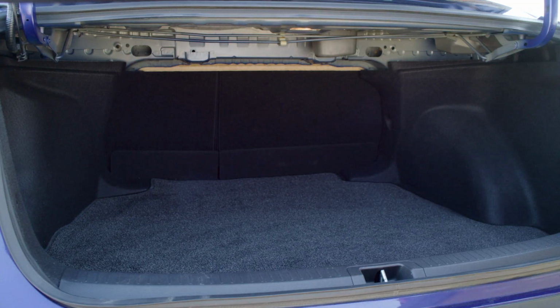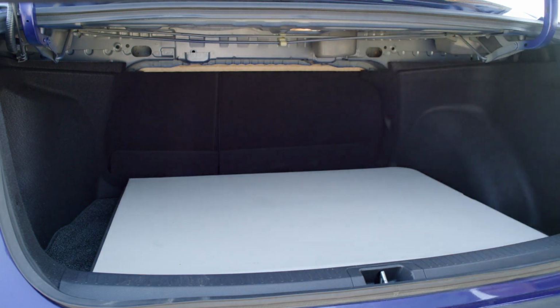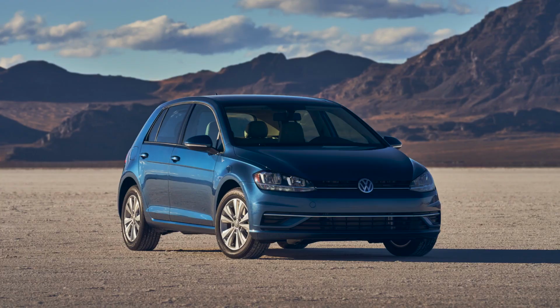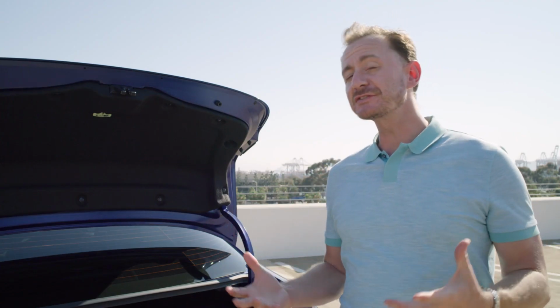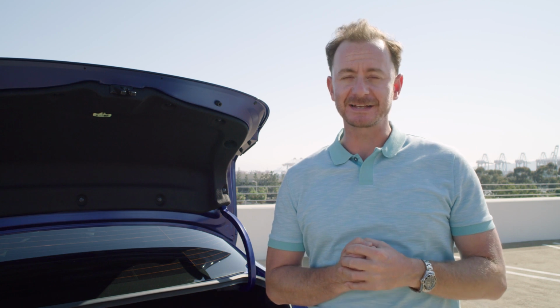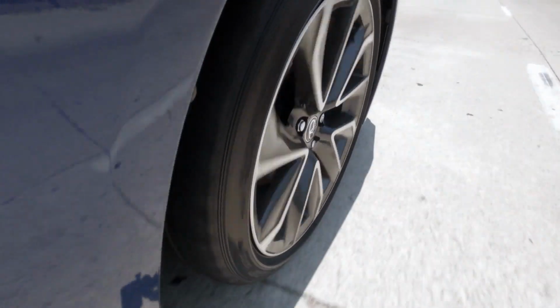Sure, it's fine for groceries or duffel bags, or a collapsing table. But you get more in rivals like the Honda Civic, or a hatchback like the Volkswagen Golf, or, you know, that guy. Interior storage is also on the light side. There just aren't very many compartments, and those that are there are rather small. When it comes to child seats though, there's plenty of space in the back seat, and Toyota makes it easy to find those latches. If you're looking for the best fuel economy, the Corolla makes it easy.